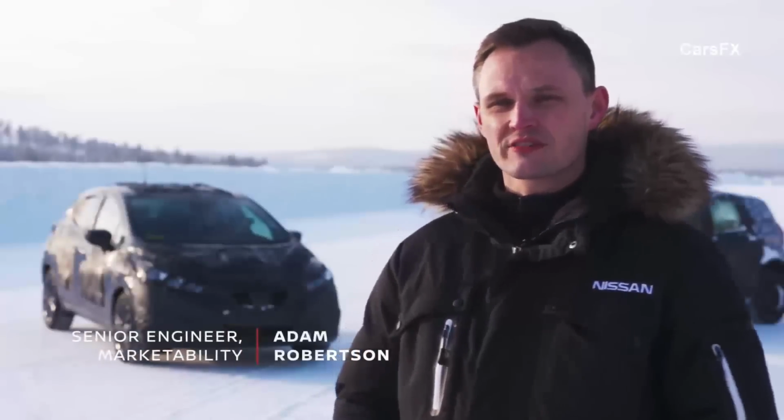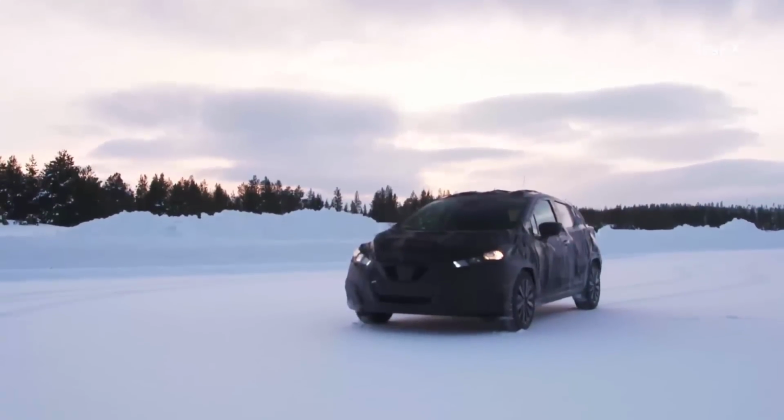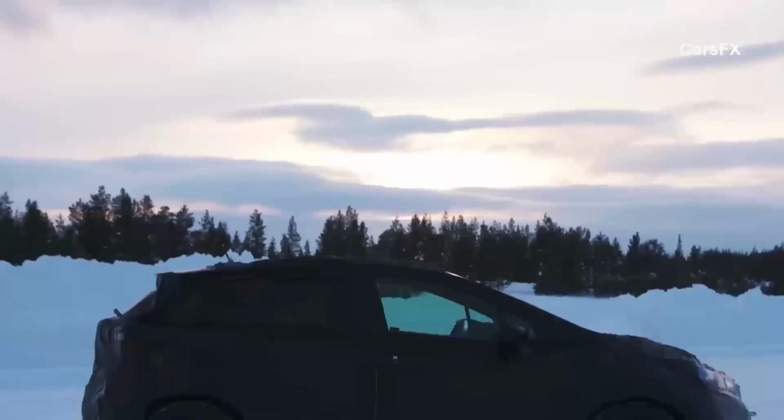Our role is really a translation from what the customer wants into engineering. So we're responsible for setting the targets for a new product. For new Micra, as an example, we started working on this over 5 years ago now. We became involved right at the beginning.